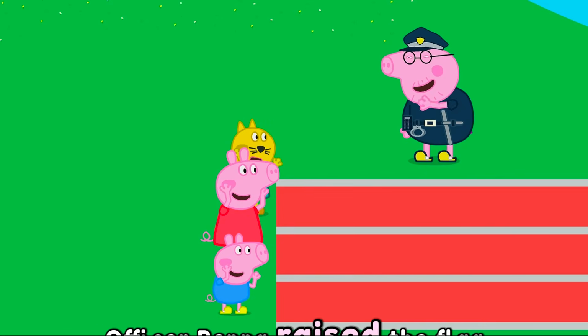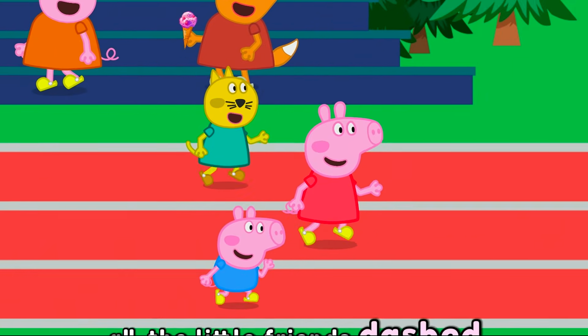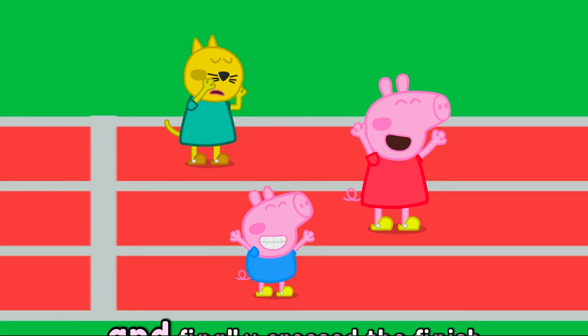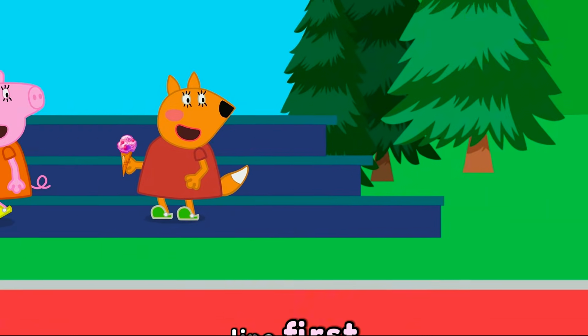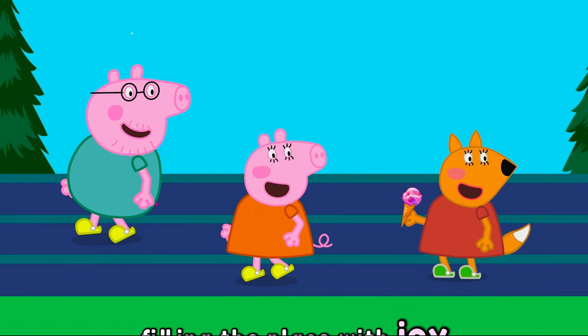Officer Peppa raised the flag and signaled the start. All the little friends dashed forward at full speed. Sister Peppa tried her very best and finally crossed the finish line first. Everyone clapped and cheered loudly, filling the place with joy and laughter.